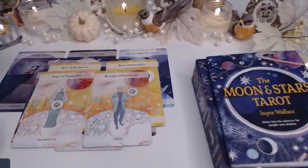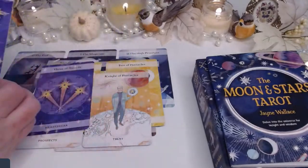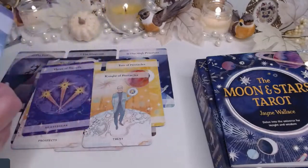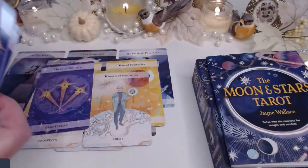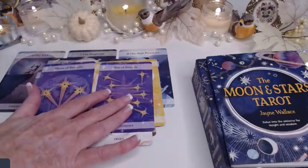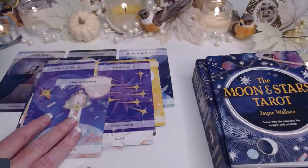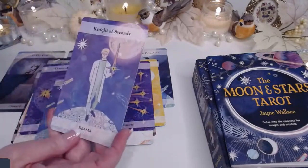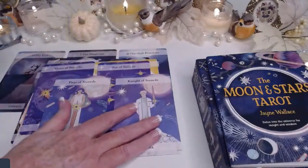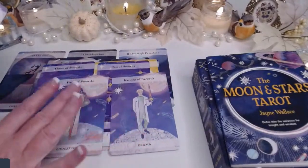And then I have a purple for my swords. I have Three of Swords as a Heartbreak. So I like the keywords. I mean, it's not my first choice, but I use my decks in a lot of different ways. I don't think I would pull this deck for a personal reading because of the keywords. I don't want anything to influence my intuitive reading.